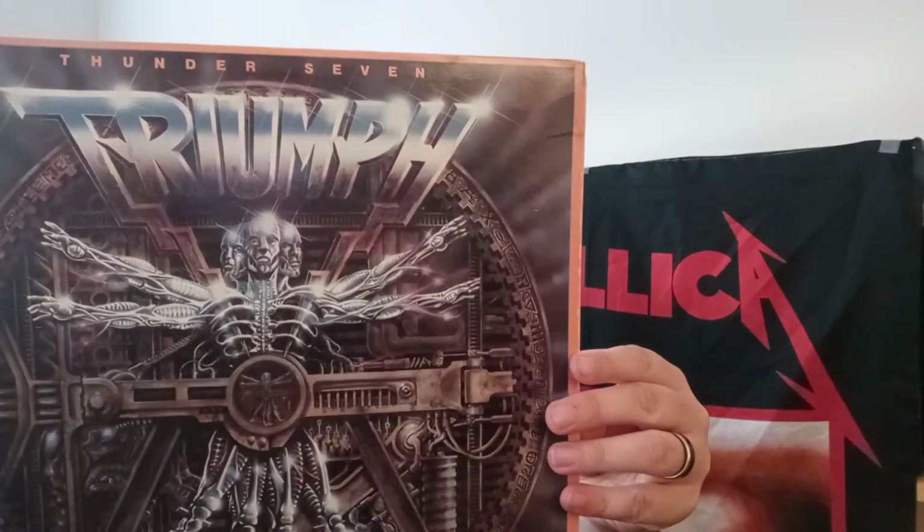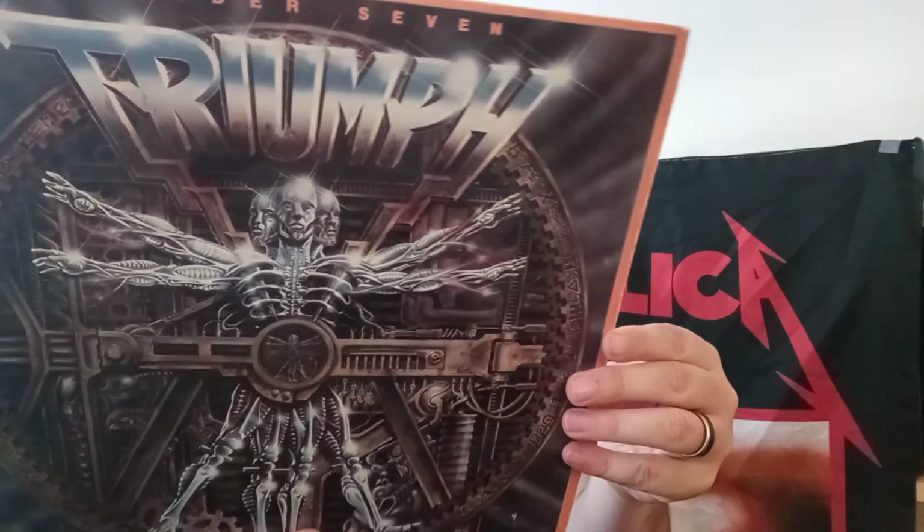The next one is Triumph, Thunder 7. And this came out, it appears to be like 1984. Not really sure what the order of that is. But this is number 7 for my Triumph collection.